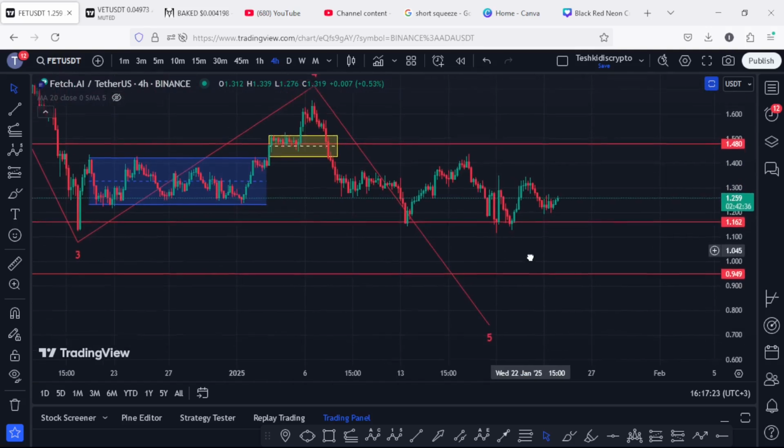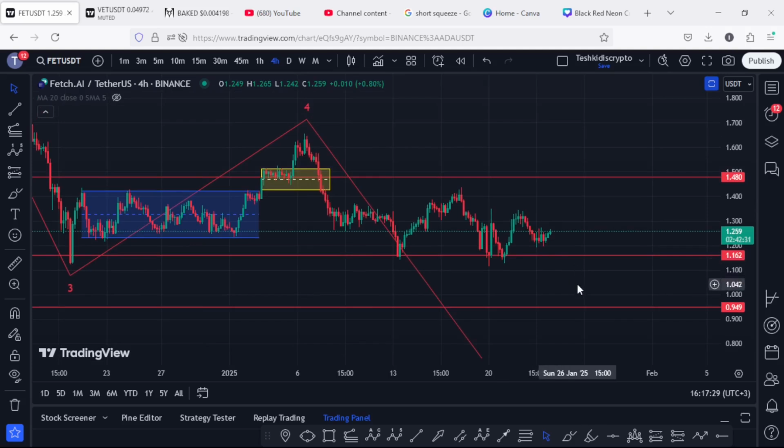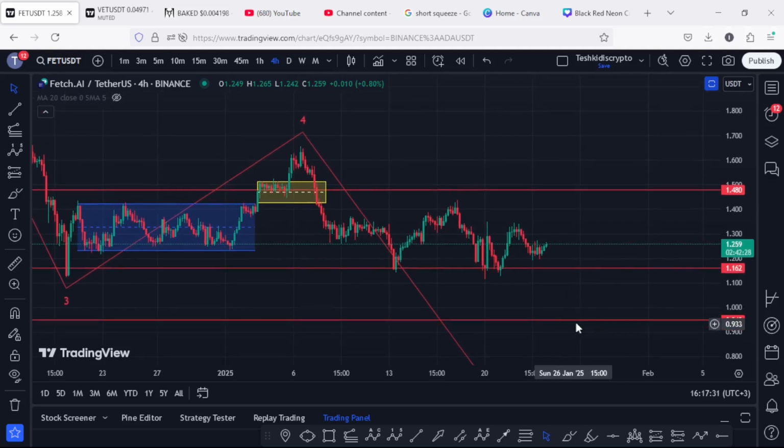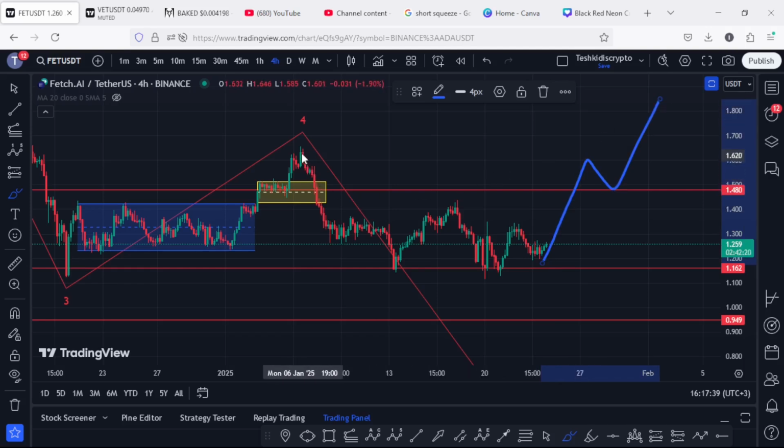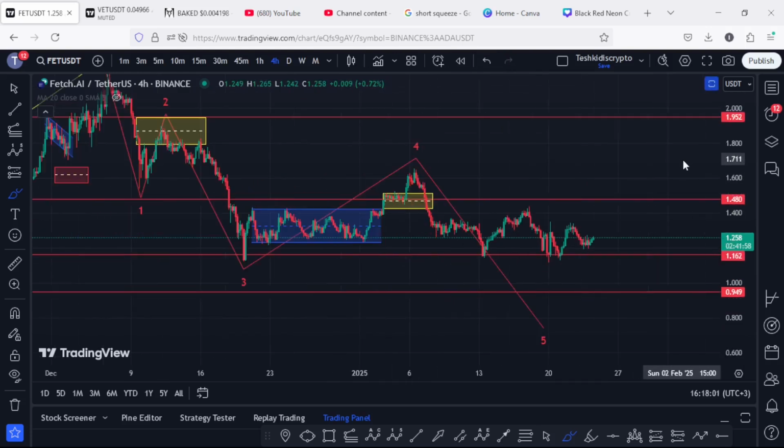We also need to have in mind that since we are holding above key areas of support, there are high chances that we can get another bounce to the upside. If by any chance we get a strong bounce and we manage to break above resistance above the 1.48, flipping it back into support, and also manage to break above the swing high we made above the 1.65, then I will consider Fetch AI to have hit invalidation points for this impulsive movement to the lower side, and from that point I will start to look out for higher prices and also maybe come up with a positive structure to the upper side.